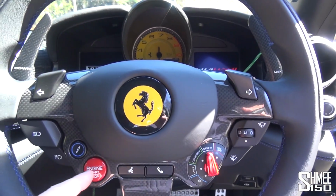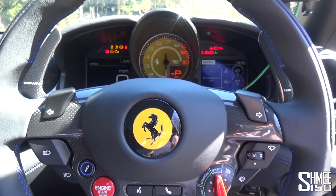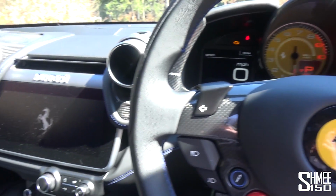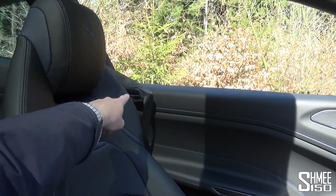But to turn on the ignition, one press of the engine start stop button. Now, one thing that I find particularly annoying is about to happen. As soon as you've turned the car on, that happens. The music comes on every single time, you can't stop it. But also, you'll spot that it kind of feeds the seatbelt to the person.